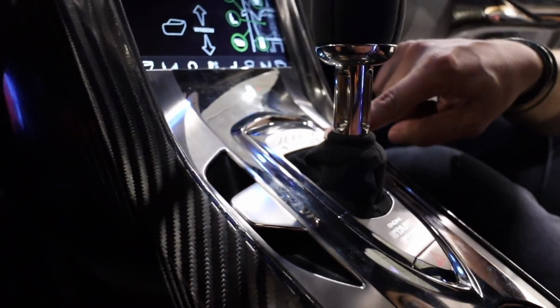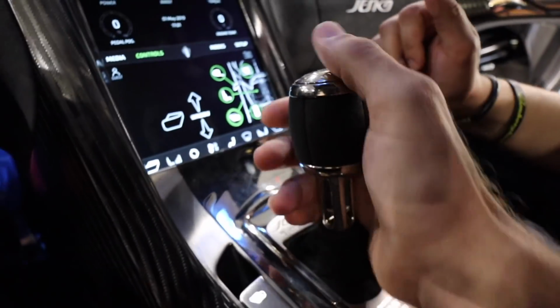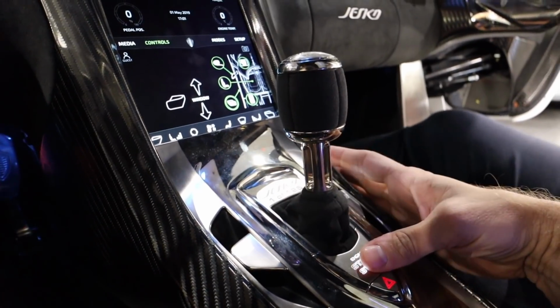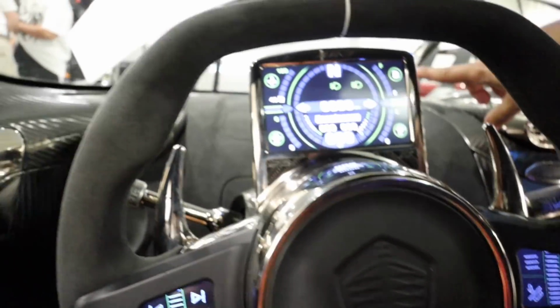So this is pretty neat. The little details here as well. I mean, you see how it says Jesko, one of 125. This is the gear shift lever. Start, stop the engine. Look at that. It's almost like etched. Kind of LED work in there. Really, really cool. Now you have your G-force meter up there.